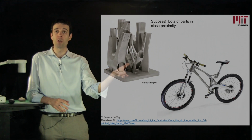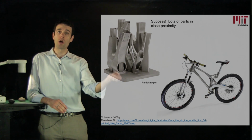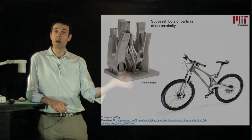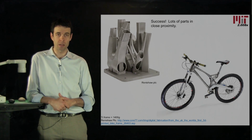And the successful build process is exemplified by many parts in close proximity, where you can also see the support structures. Clearly this part has been cleaned up. We don't have the residual powder after the build process, but to run SLM in a high productivity situation, you're going to have to establish a capability like this.